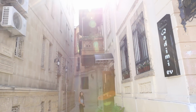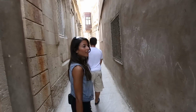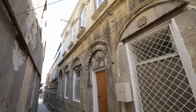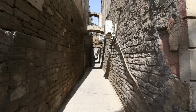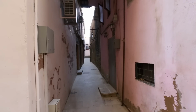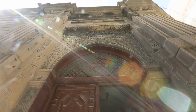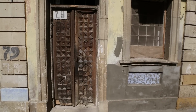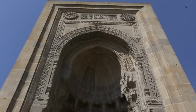As beautiful as Baku is, my favorite part in Baku is the old town. I guess because I like old things and I can really appreciate the character and the buildings, the beautiful doors, the streets, the little narrow alleys. I really like all the details in the doors in the old city. They're so different and there's so much character and details. They just don't build things like that anymore, and that's why it makes it so much more special.